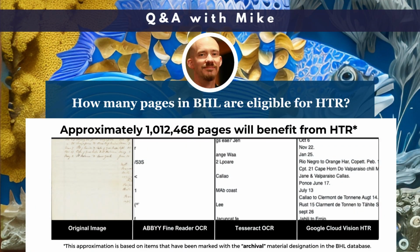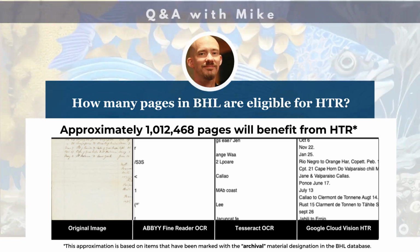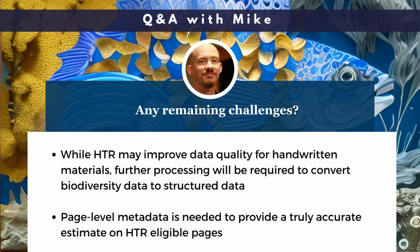Using bibliographic metadata in the BHL database, Mike was able to extrapolate that over 1 million pages of primary source literature is eligible for HTR. According to Mike, however, HTR processing is not the end of our journey. To turn this data into structured data that can be deposited with big data aggregators, further processing will be required.